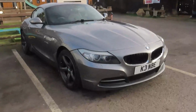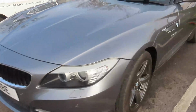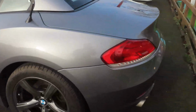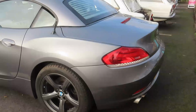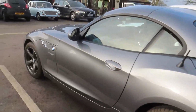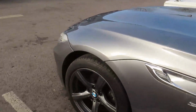On the end here is a BMW Z4. This is a straight 6 engined car. Have a look on the side. 2.3 litre straight 6 in this one, and I think we can all agree this is not a feasible car for a 17 or 18-year-old. I've been informed that insurance companies don't seem to like insuring BMWs. They seem to be a bit of a sporty brand.